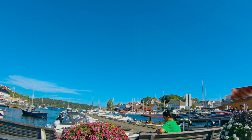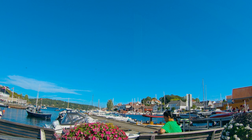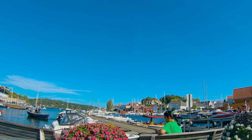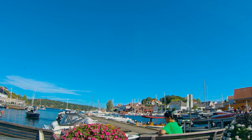The tranquil beaches that dot the coastline near Brevik invite locals and tourists alike to bask in the sun during warmer months or take leisurely strolls along the shore, listening to the soothing sounds of lapping waves against the pebbled beaches.